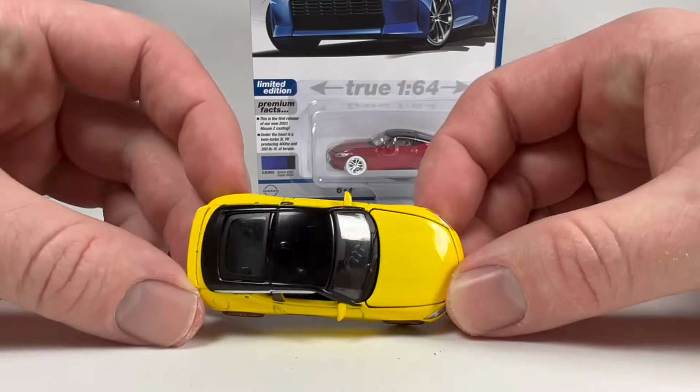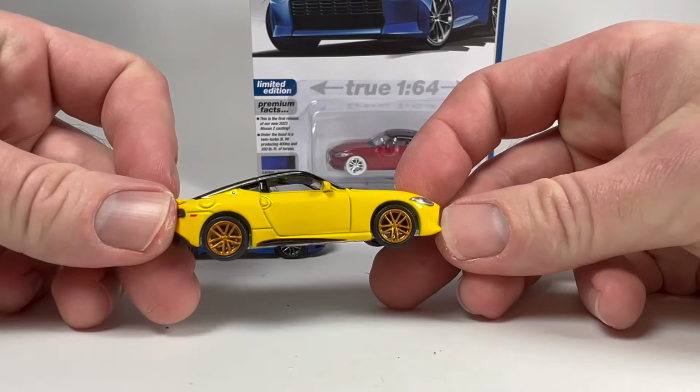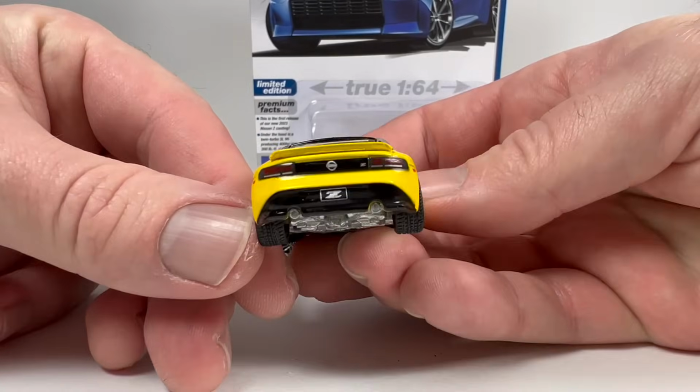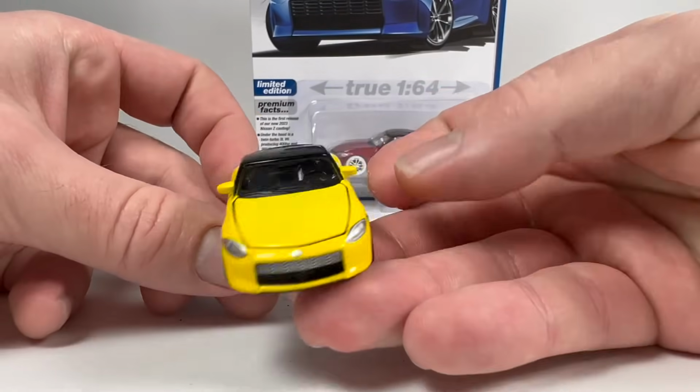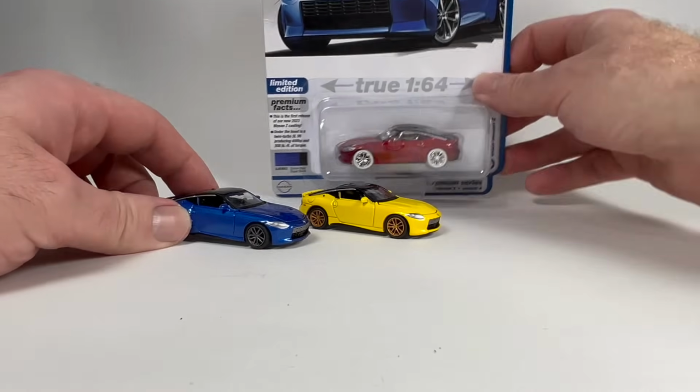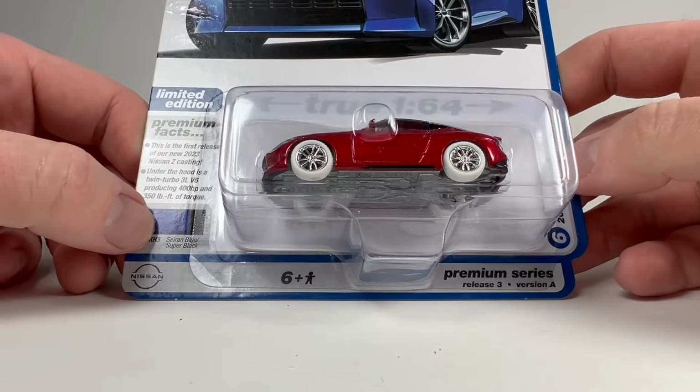I mean, this doesn't look bad either. I think Auto World did a pretty good job with this tooling. Nothing really to complain about. Looks pretty good. Kind of cool that they did it to begin with, so I like that. Then we got it in the Ultra Red.